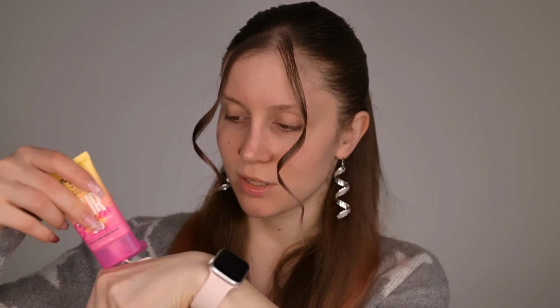I do have a concern about this product. When I applied it on my hand and filmed a little video, I could immediately tell that it has a scent. It smells good, I guess. There's cactus flower extract and coconut juice, so it smells very tropical. It's mostly there to cover the SPF smell, and it says that it's gonna give you no white cast.